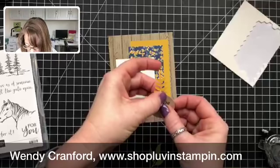Okay, so you might be wondering where these little die cuts are from. I'm going to tell you in just a second. We'll just put that one right here. I kind of want these going more sideways and less up and down. Oops, I just tore that one. Okay, that's good. It's going to work. We're going to be fine. We got this. Ta-da! Finished.